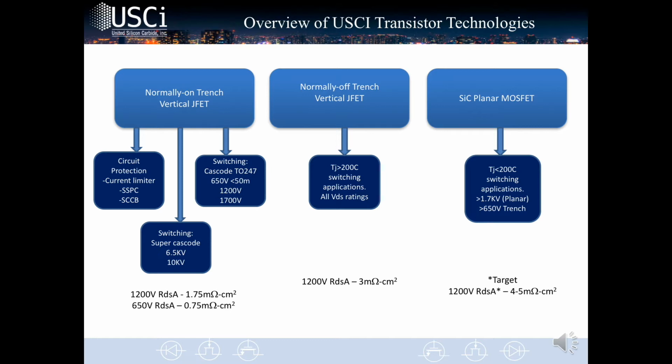We also have silicon carbide planar MOSFET technology, which is useful especially at high voltages. In the future we will have trench technology at lower voltages. The specific resistance per unit area of our technology tends to be higher than what we can do with trench JFETs. Hence our focus on cascodes.